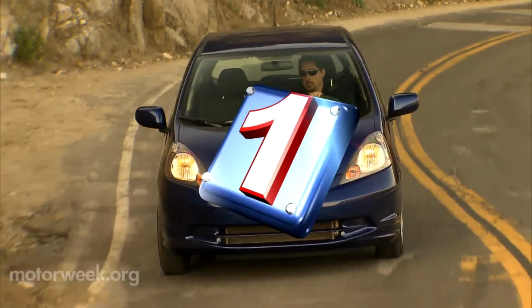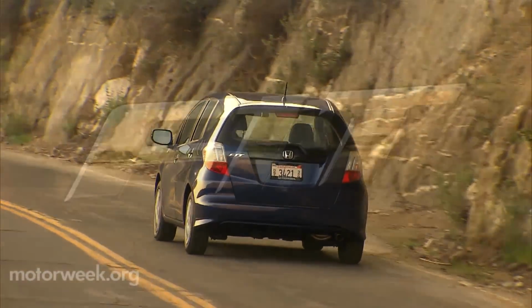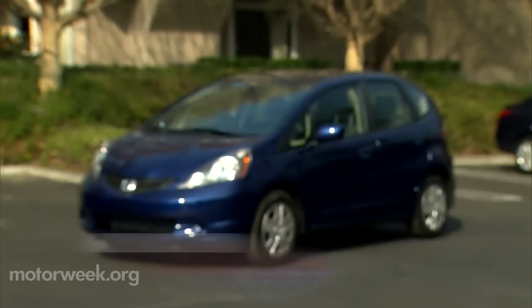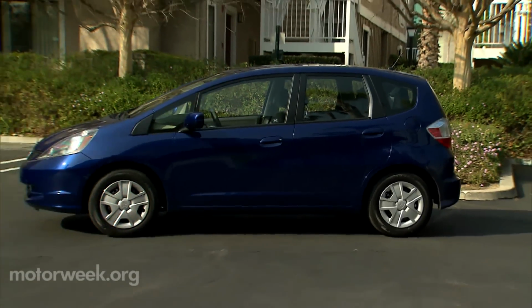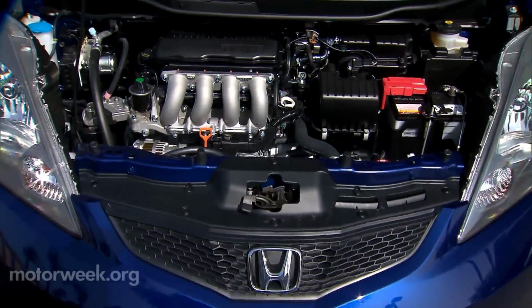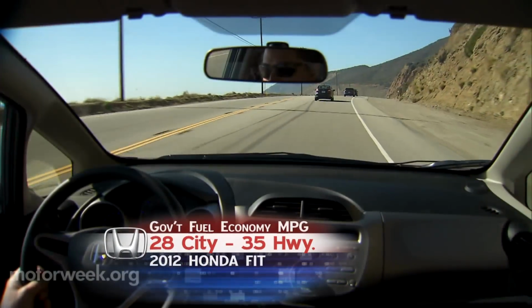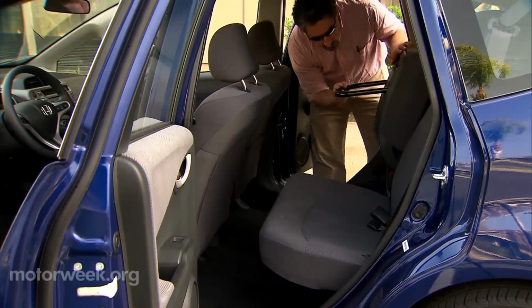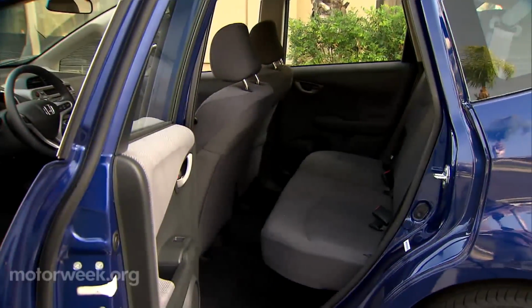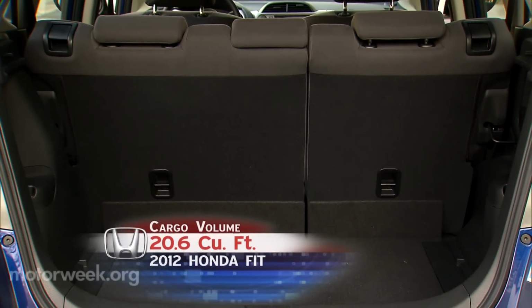But despite all the new contenders, they couldn't steal top honors away from the perennial subcompact benchmark Honda Fit. Its price of $15,975 was very near the top in our contest, but fuel economy from the 1.5-liter i-VTEC engine at 28 city, 35 highway came very close to the bottom. But the Fit excels in being fun to drive and extremely versatile with its second-row multi-folding magic seat. Rear seat legroom is above class average, while the 5-door storage capacity is a healthy 20.6 cubic feet.